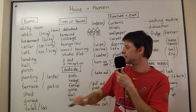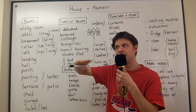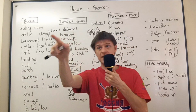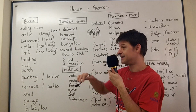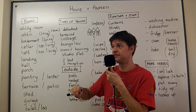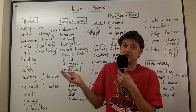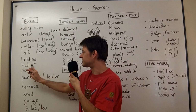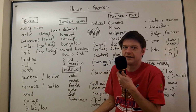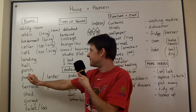Landing is a place which is like a hall, but at the top of the stairs. When you have a little space at the top of the stairs, we have one just outside that door, a landing. It's a little space at the top of the stairs which is like a hall, which leads off into all the doorways, usually bedrooms, around you. So hall is the same as landing, but just on the ground floor, really. It's the hallway between all the other rooms.